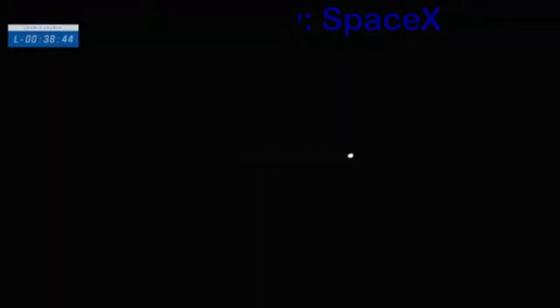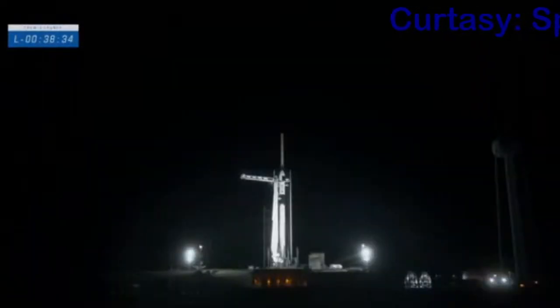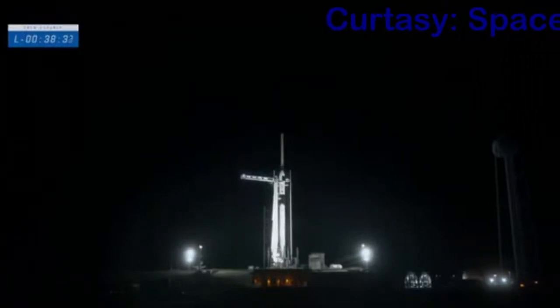Oh, there's a shot of the space station. There it is. Yeah. Everybody wave. They're waving down at us. I think they're watching right now. They are, you know they are. Yeah, hi guys. Hi. We see you. So that's super cool.